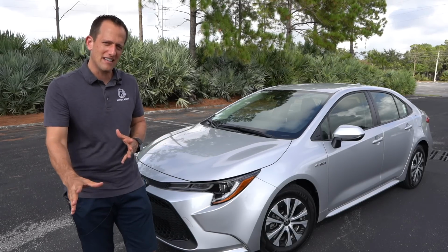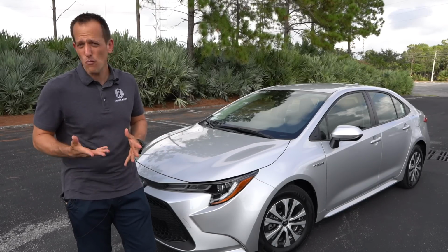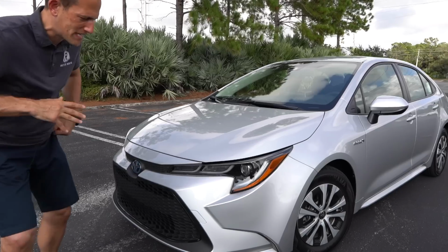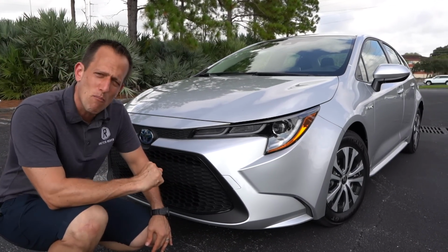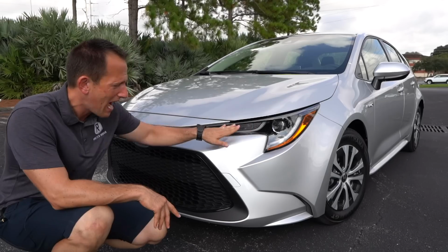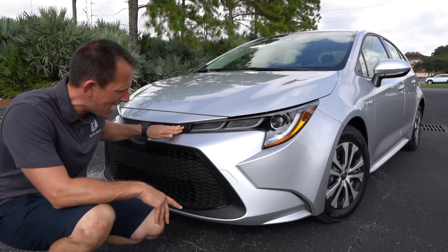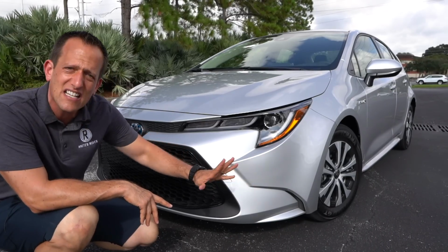So let's jump into this 2020 Corolla Hybrid and see what makes it different from your standard Corolla. Right off the bat, you're going to see some differences in the styling to make this cheat the air a little bit more efficiently. You have the updated LED headlight design, that's headlights and turn signals. I really like this design. I like the way it integrates into the front fascia and the front grille. You have a little bit of a fake vent down there, but I like it because it's smooth.